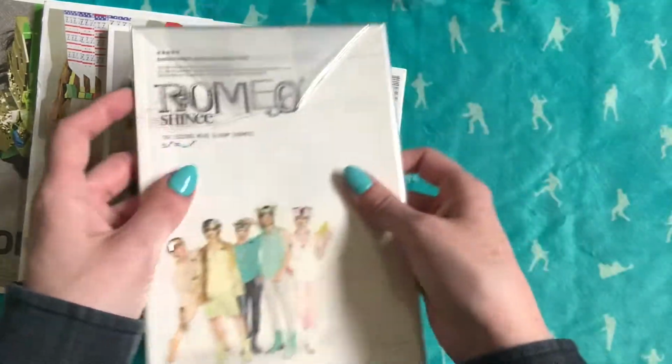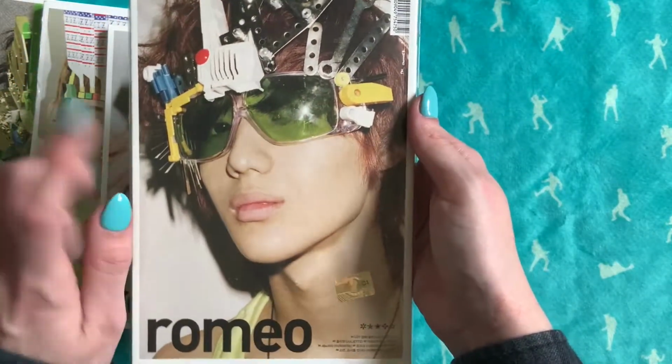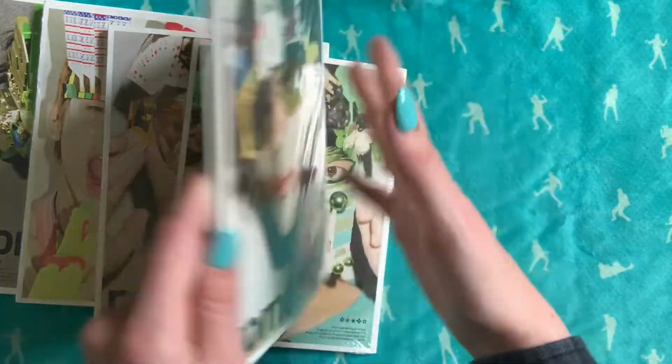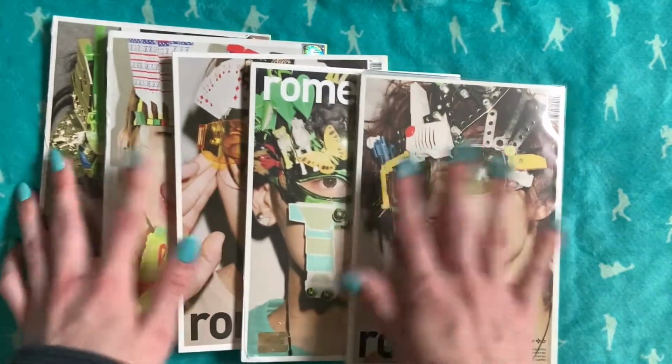And for this one, you'll see that I have the back plastic on this side so that Taemin's face can be unscathed. This is the only one that was open because I bought his in Korea a long time ago, and that's why his is a little bit dirty, but that's all right. So then, yeah, Romeo.